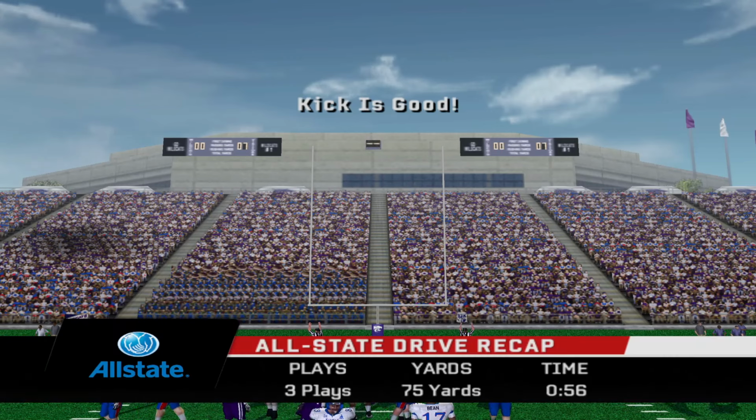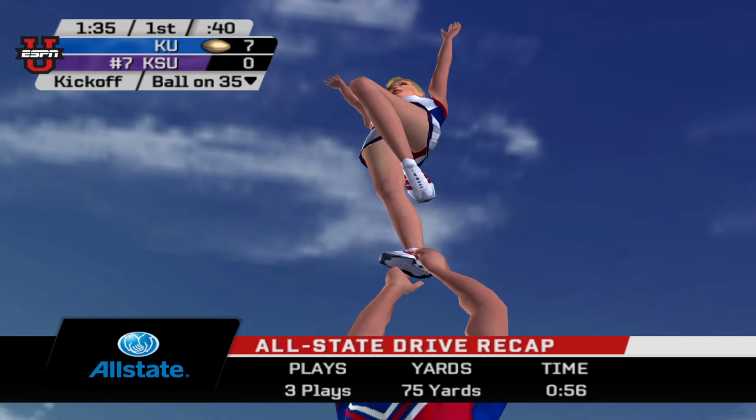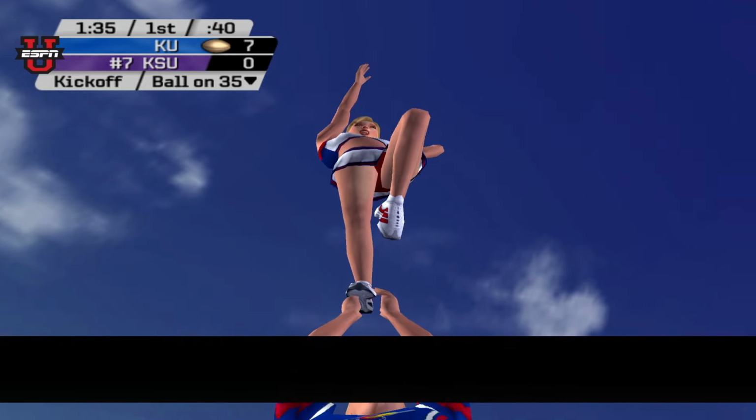And he hits the PAT. Less than two to go in our first quarter of play. The score, Kansas 7, Kansas State nothing.